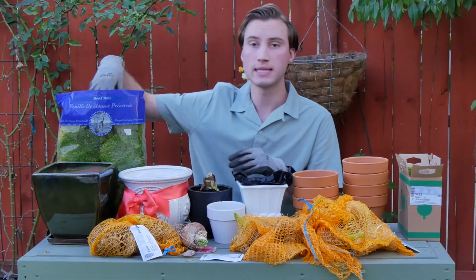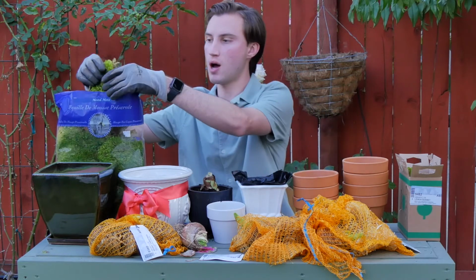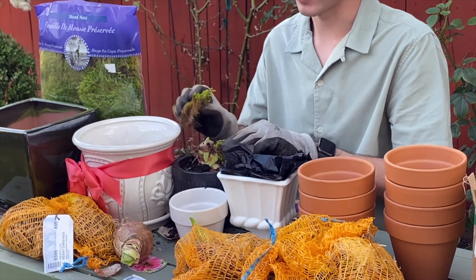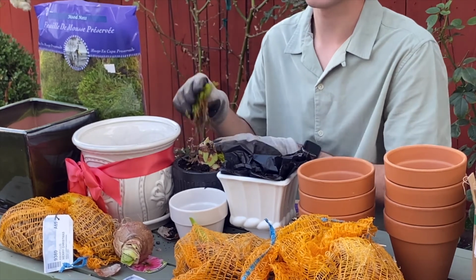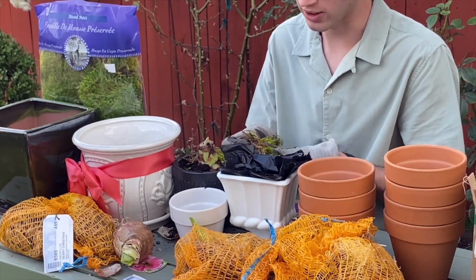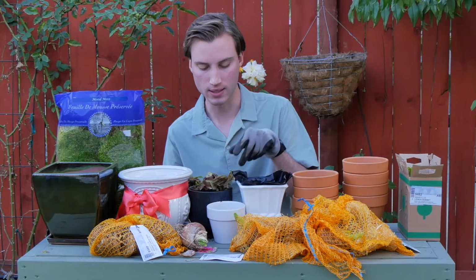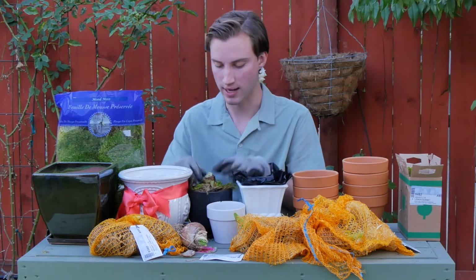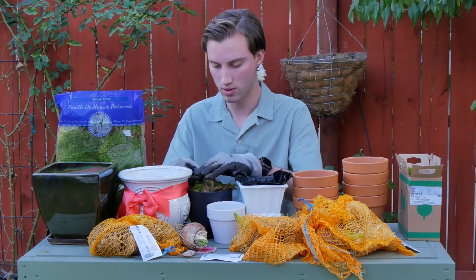And then I have some preserved sheet moss, and I'm just going to line the top of the soil with this. This step is totally unnecessary. I like to do it just to dress up the containers a little bit, but it is not necessary whatsoever. It does make them look a little bit nicer though as decor.